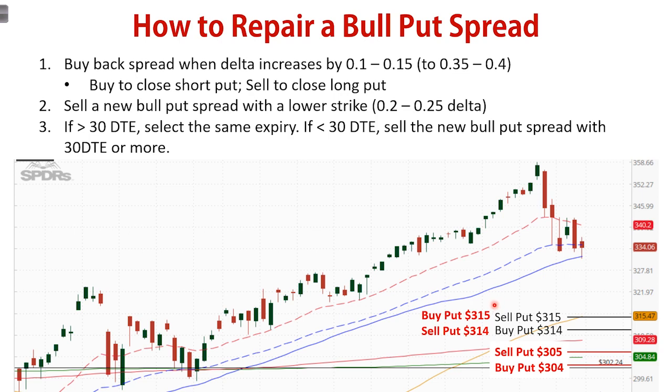And this time, we'll still be targeting the ones with 0.2 to 0.25 delta again as usual. So let's take, for example, we now sell the 305 put, which has a delta of 0.2 to 0.25. And then we buy back the 304 put to create this bull put spread. And then the next question is, which expiry date should we pick?